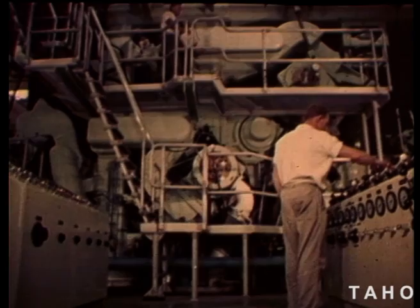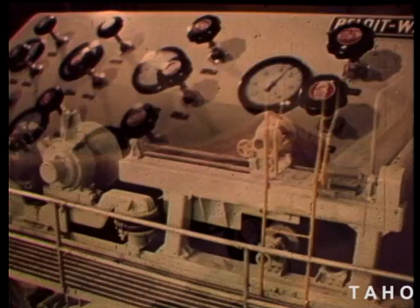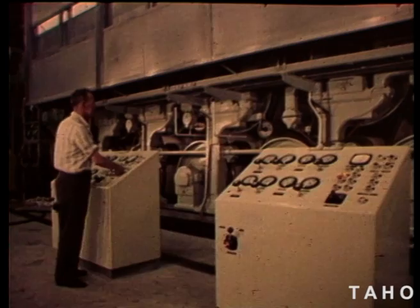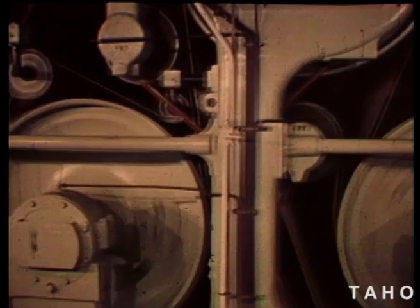In this stage the moisture content is reduced to about 60% as the fibre mat passes through a series of wringer-like presses. More moisture is removed as the sheet passes over 48 steam-heated drying cylinders, and so it goes on until the moisture is 7%.